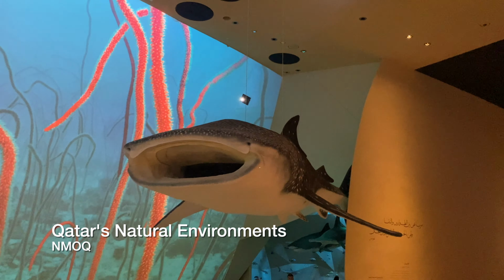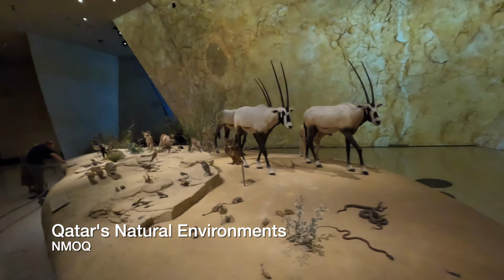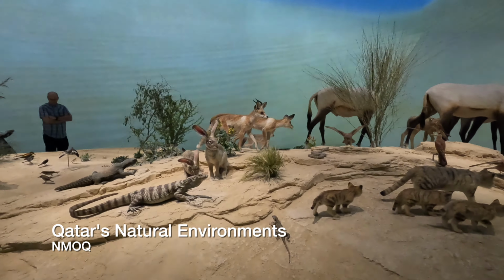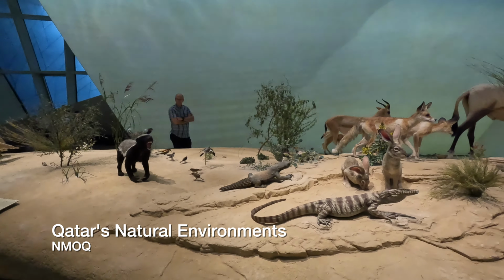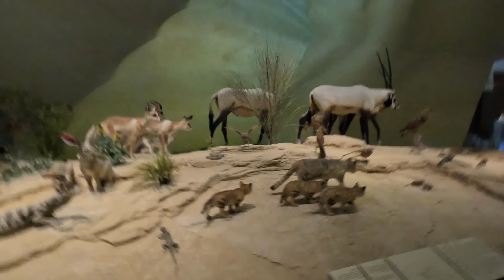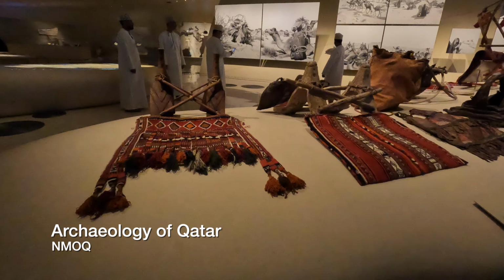Natural Environments features models and exhibits about indigenous plants and animals, from the Arabian oryx, the sand cat, and the Death Stalker scorpion to the largest of all fish, the 9-meter-long whale shark. In a kaleidoscope film experience by director Christoph Scheissen and legendary filmmaker Jacques Perrin, birds fill a sky 50 meters wide, schools of fish swim through the deep, and a windstorm dazzles the senses.